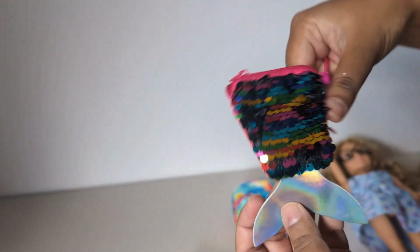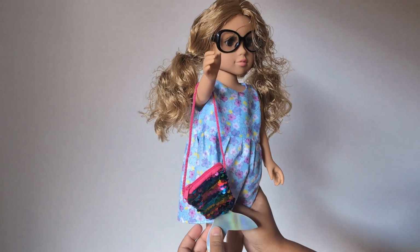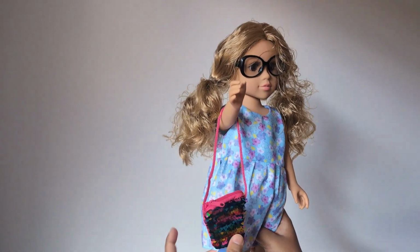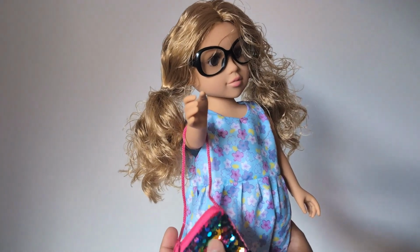Wow, this sequin bag is so beautiful. Let me show how Blake will look like. Oh wow, it looks gorgeous on Blake. It's a beautiful rainbow sequin here. So beautiful. Let's see what else we got.